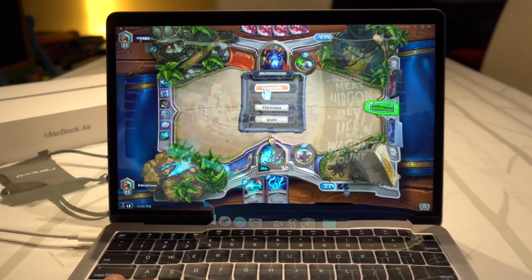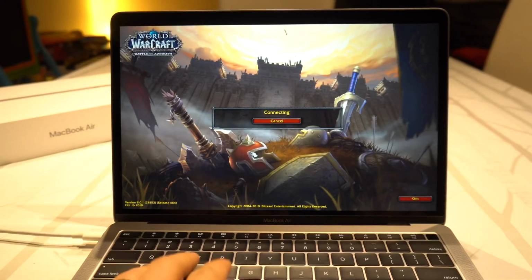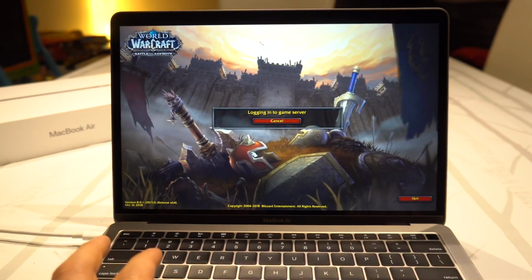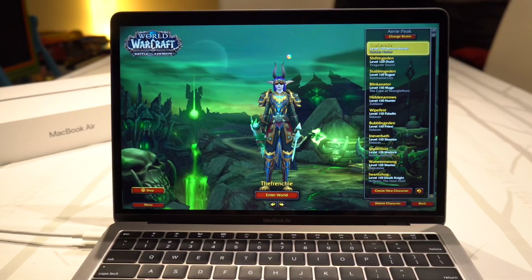All right, next game. So the final game is gonna be World of Warcraft. I mean, honestly, if you're gonna get this mobile laptop, I don't expect you to do any heavy raiding. It's gonna be quite a challenge. Look, just trying to load the model, it's thinking. And by the way, I'm loading this with 0 add-ons.